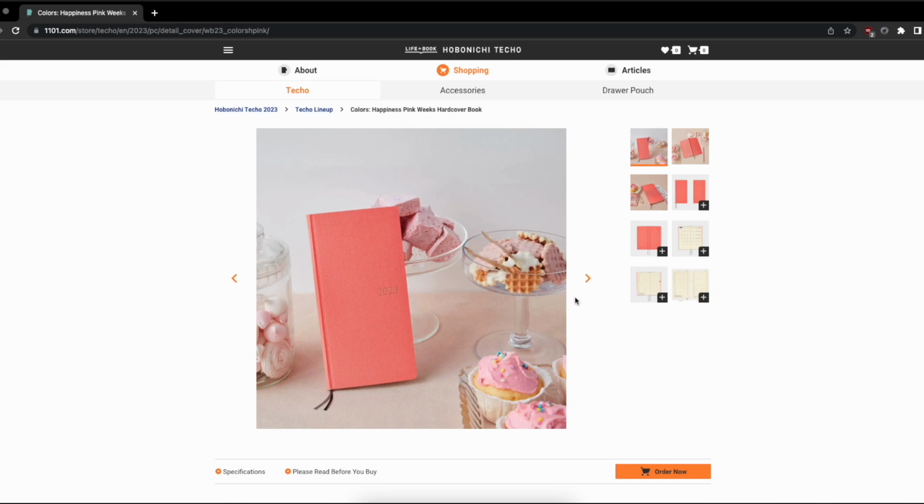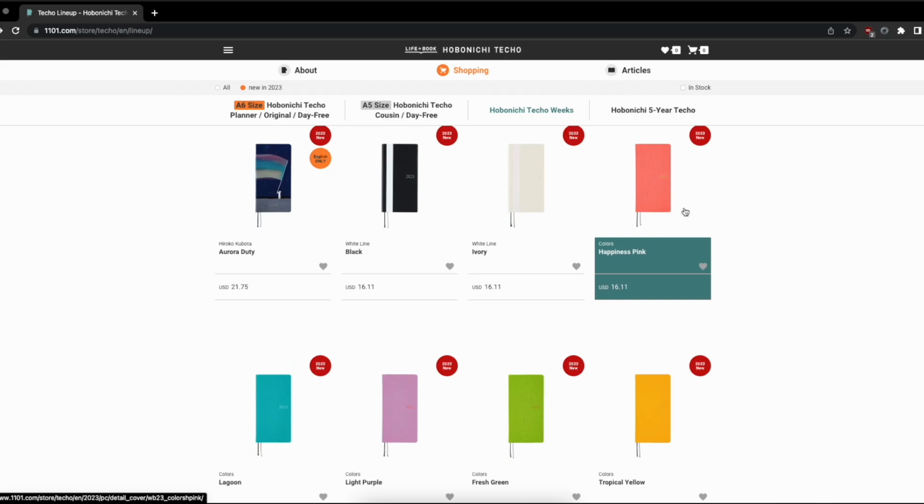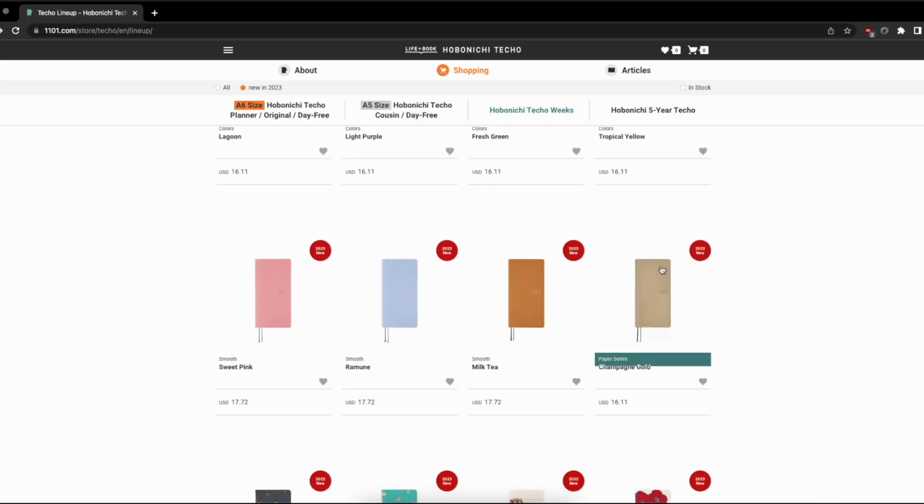I think I need to see somebody get this and show me what the color looks like before I order it, because I don't want to waste my money on a pink weeks because I don't want a pink weeks. I'll add it to the list, but maybe with like an asterisk. And I know it's called pink, but last year they had a peach weeks that was definitely not peach, it was pink. So I don't really trust the names, but I don't not trust the names enough to buy it, if that makes sense. Anyway, moving on.